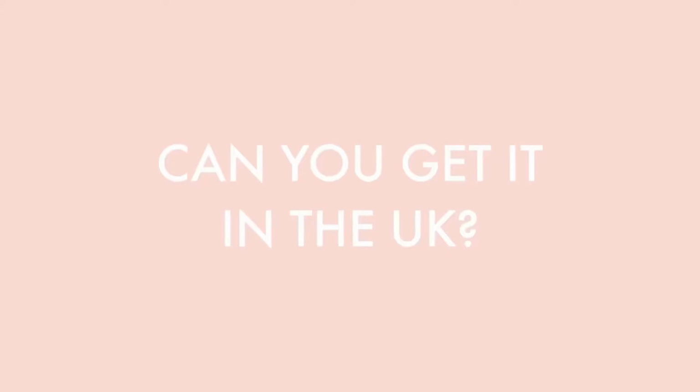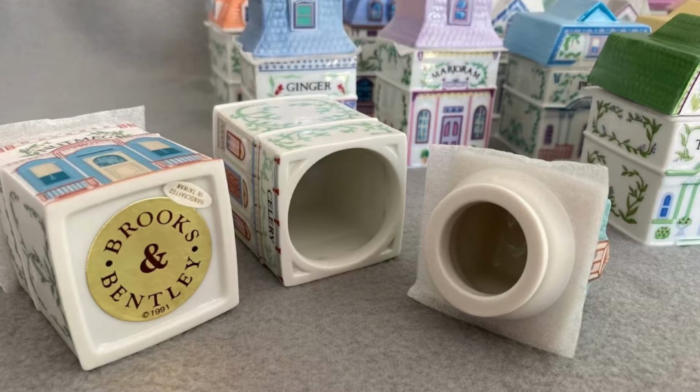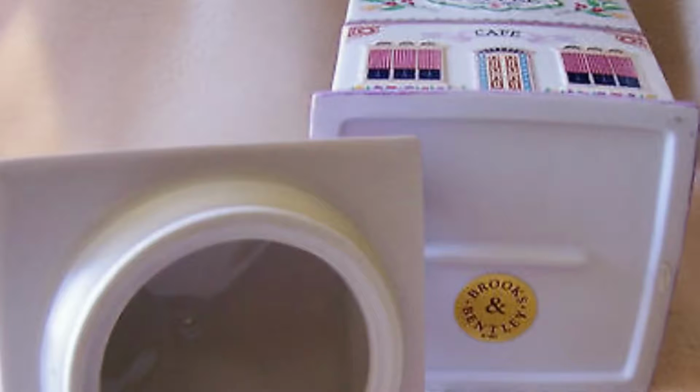The Lenox Spice Village was made in the UK under a different name, Brooks and Bentley, so search for that if you're in the UK. There weren't as many created there, so it's a little bit harder to find, and sometimes on eBay and Etsy you can find a seller that will ship to you in the UK.